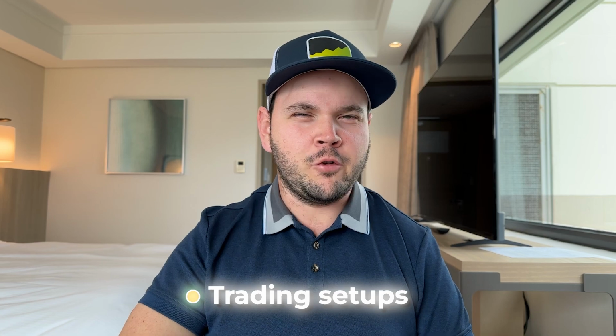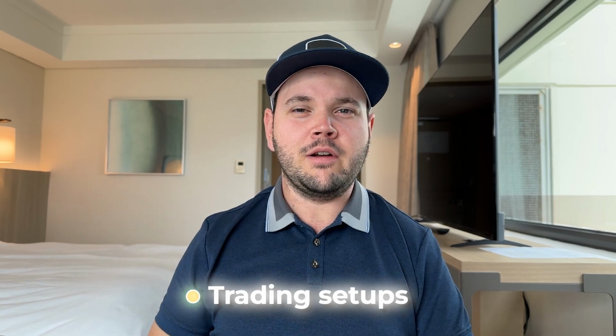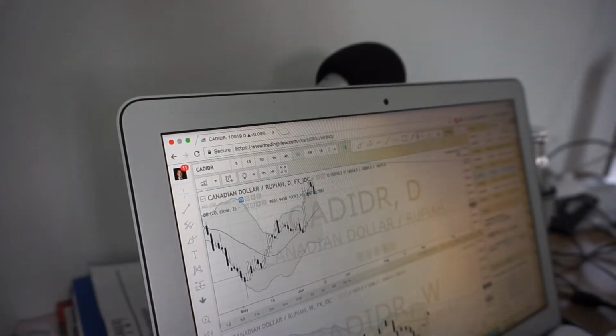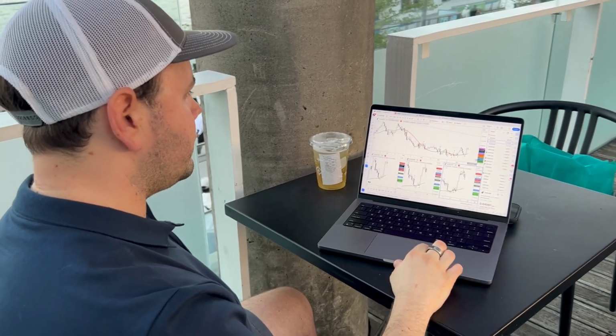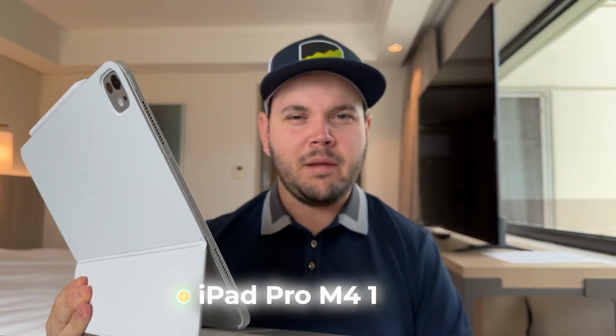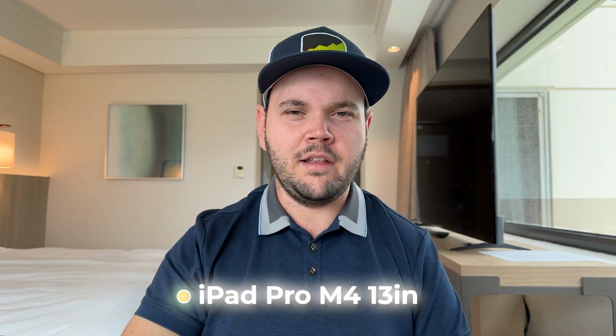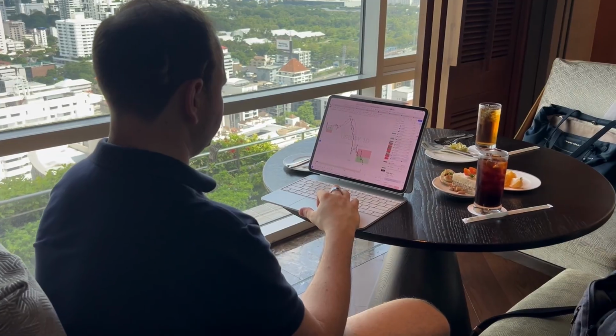Alright, so we're going to start quickly by addressing the setup I have for trading and traveling. Now, this has been changing quite a lot over the past few years. I used to carry a giant laptop around. I used to have a MacBook Pro, then a MacBook Air, then a Windows laptop. Now, pretty much all I have to carry around when I travel is an iPad Pro, which is kind of cool. It saves me a lot of effort, and it's definitely less heavy than all these other laptops. A lot more versatile too.